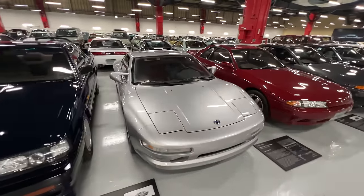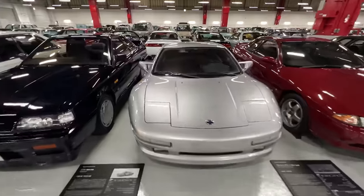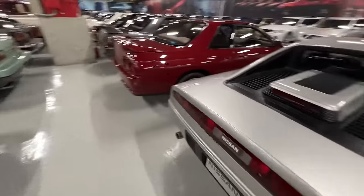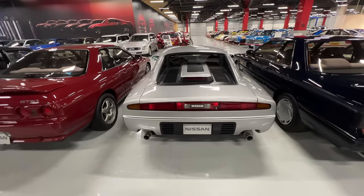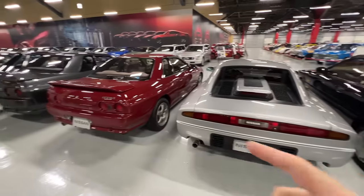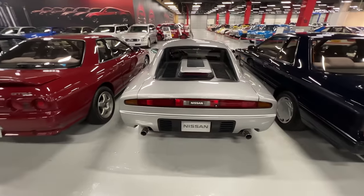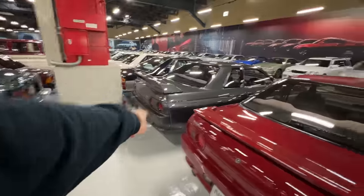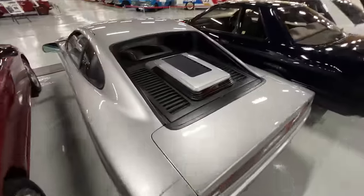It was a mid-engined twin turbo, four-wheel drive, four-wheel steering performance car that ended up fueling a lot of its technologies to the Z32 Fairlady, but it also was a testbed for a lot of technologies that ended up in the R32 GTR. This is a GTST, by the way. GTR is over there. And of course, this was a mid-engine car.